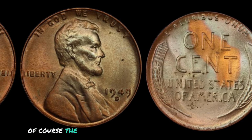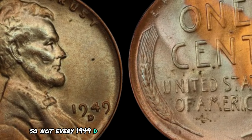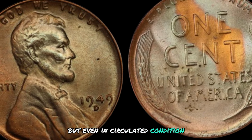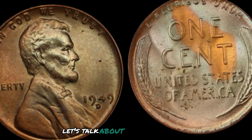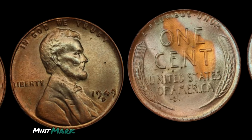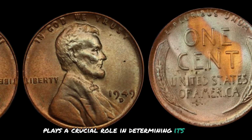Of course, the value of a coin depends on its condition, rarity, and demand, so not every 1949 D penny will fetch such a hefty sum. But even in circulated condition, this penny can still be worth a significant amount to the right collector. Speaking of condition, let's talk about what to look for when assessing the value of a 1949 D Mint Mark Lincoln penny. Like any collectible coin, the condition of the penny plays a crucial role in determining its worth.